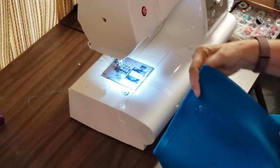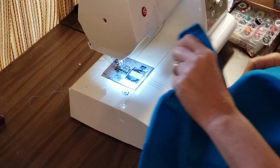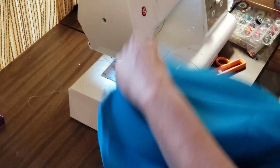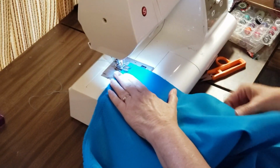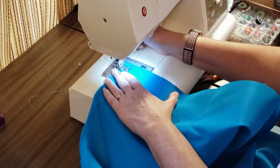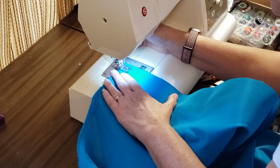I'm going to sew this. So I have matching thread. Yes, I did have matching thread. I didn't have to buy matching thread. Otherwise, if I didn't have matching thread, I would have just used something else. And I'm just going to stitch this about an inch. Yeah, that's what I'm going to go with.